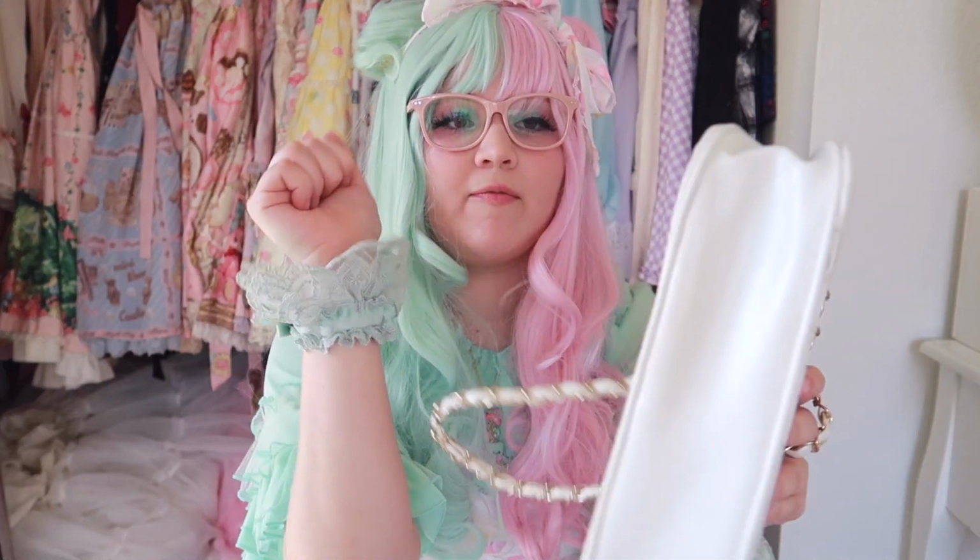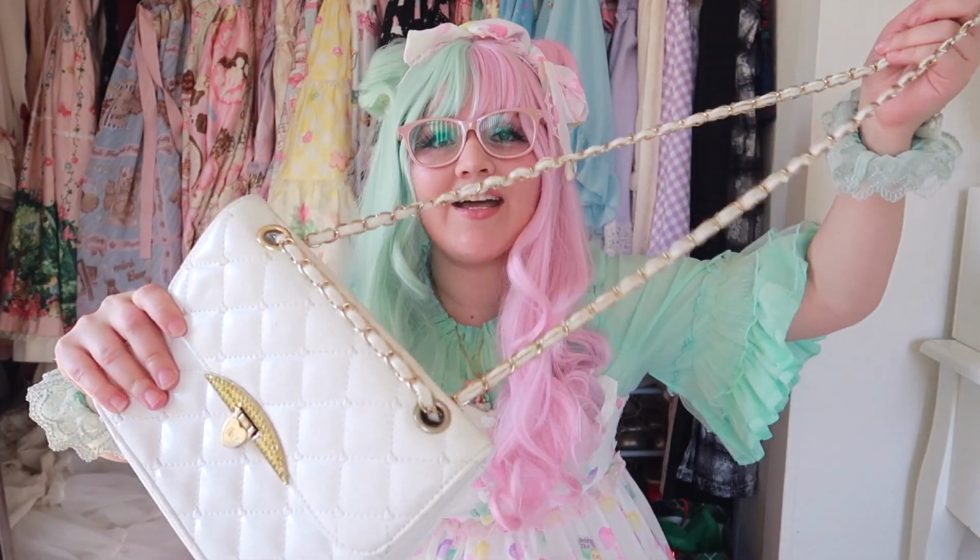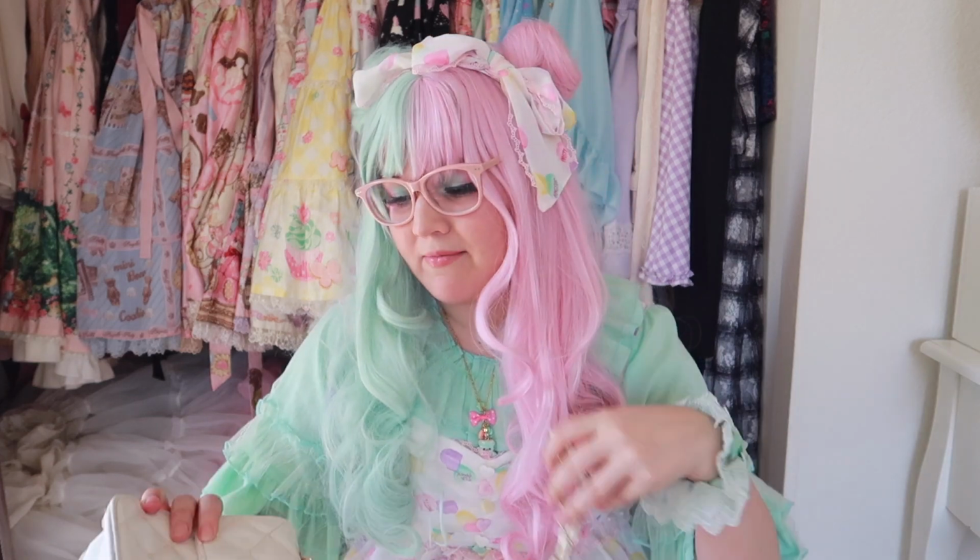Like this, there's cardboard in there, I think, but it's still put together, same shape. I'm sure this is a knockoff for some kind of fancy brand, but I don't care. This $5 bag from some drop shipping website is in so much better condition after I don't even know how many years I've had this, longer than I've been wearing Lolita. So, you know, I'm gonna give it that solid tier B.